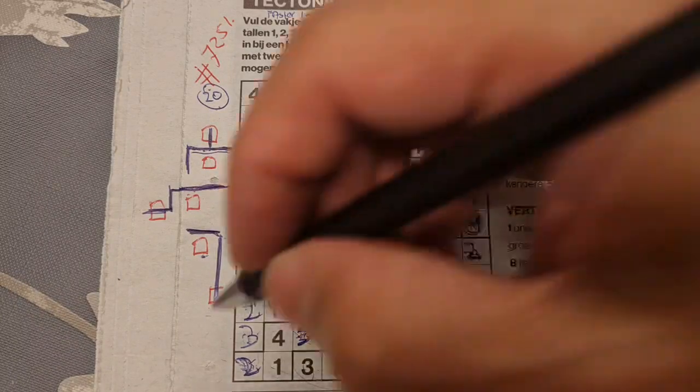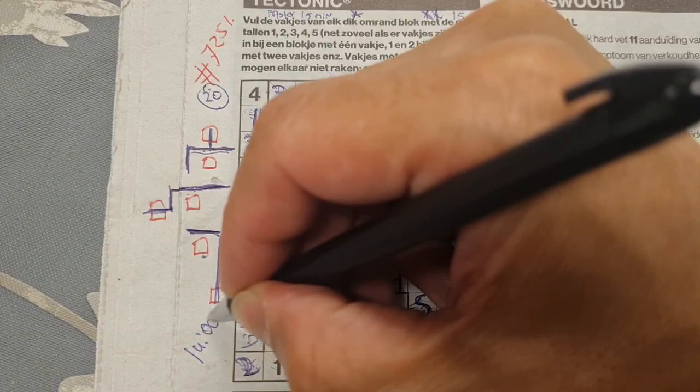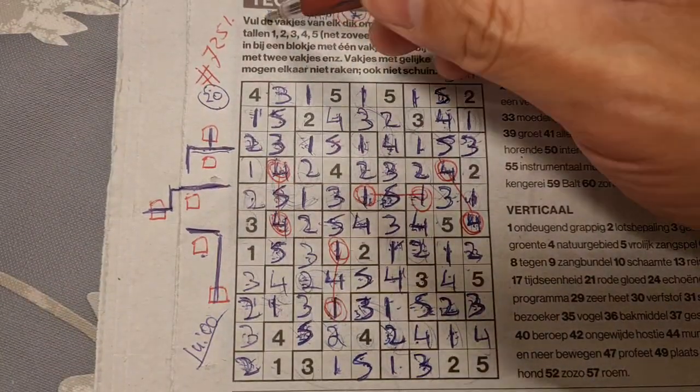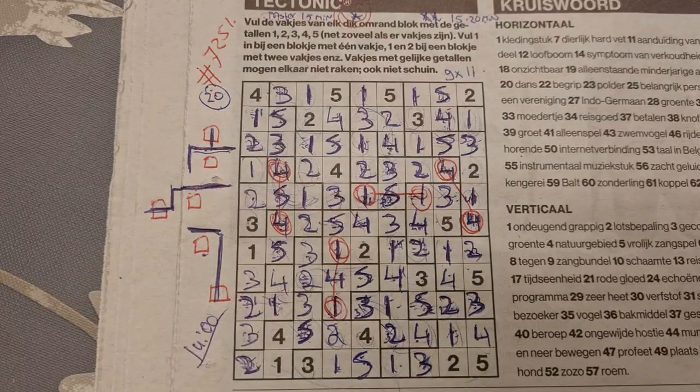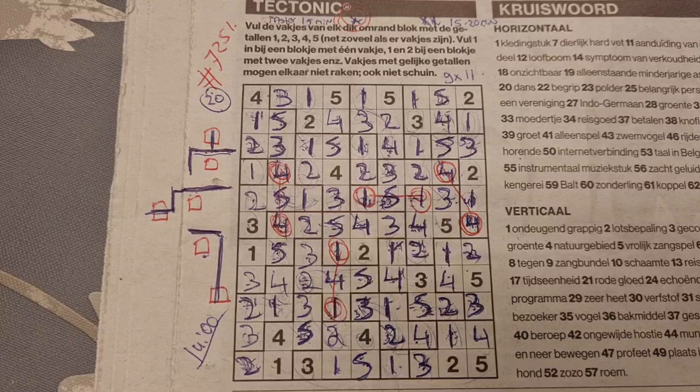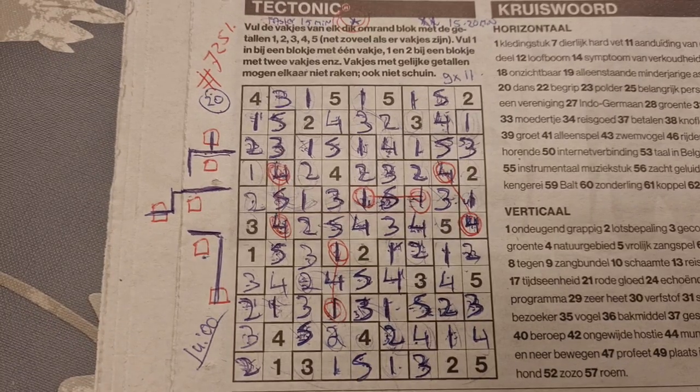Finished in 14 minutes. Well, 14 minutes. Told you, it should be a 1 star. I'm faster than 50 minutes, so I'm well pleased with the time. And I like this one. Yes, I really do think so.